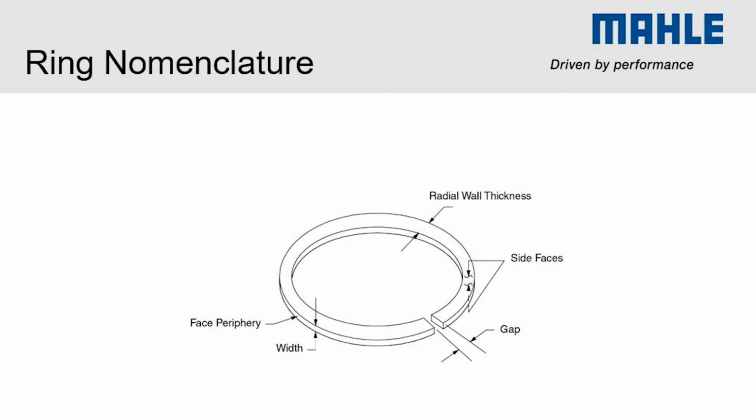Sides, top and bottom. So if a customer says, I got a lot of pitting on the top side of the ring, I know right away we're talking about that flat surface on the top of the ring. So it just helps in our business if we can get everybody on the same page in terms of what we call the different features of a ring.